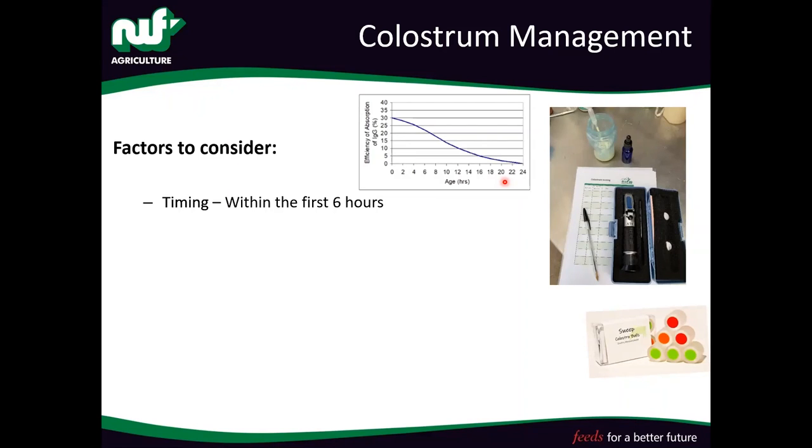In terms of how you provide it, in the past, there's been a lot of chatter between, should we tube colostrum?